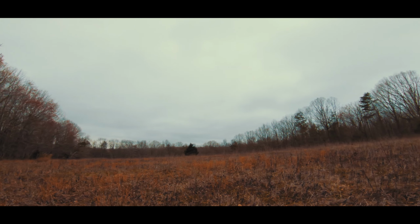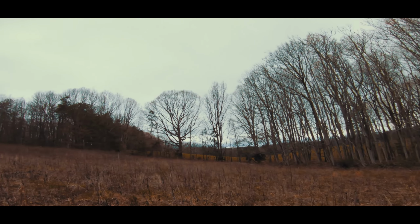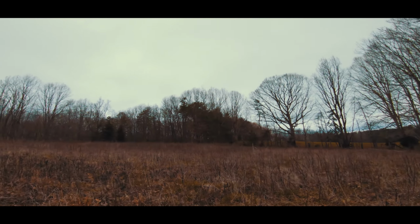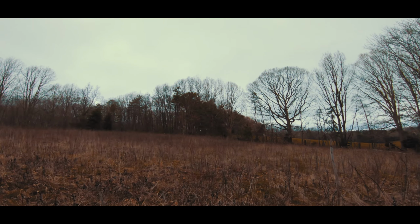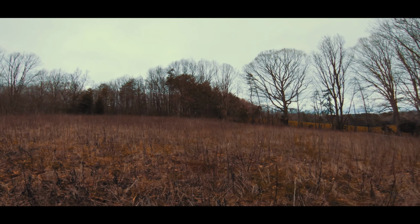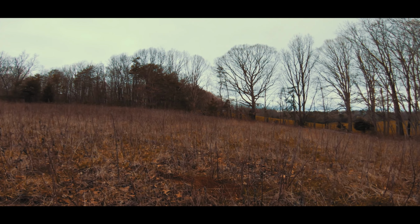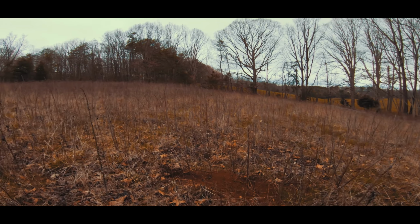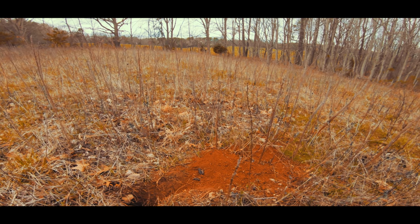I feel like it was right around here. I'm not seeing it. Ah, I found it. Definitely some fresh dirt. There's some poop. This is definitely something's den. It's a foxhole. He's probably in there. See the poop?